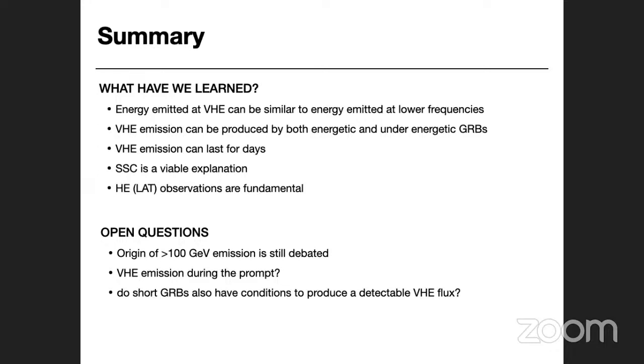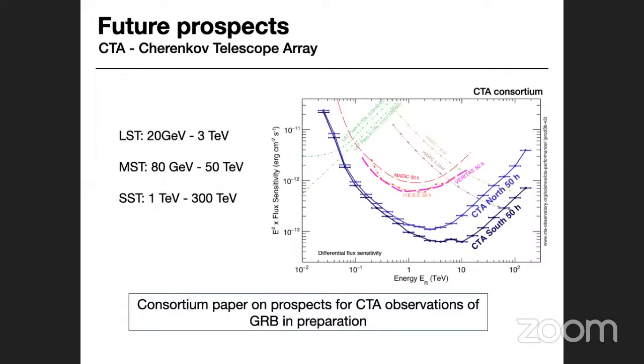Open questions. So in general, the origin of this emission is still debated by the community. And then there are two open questions that are more observational challenges. So, there is very high energy emission also during the prompt. I remark the importance of answering this question. And the second one is, do also short gamma ray bursts have the properties and the conditions to produce a detectable very high energy flux? So these are probably questions for the next generation of Cherenkov telescopes.